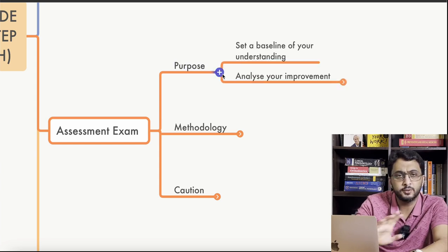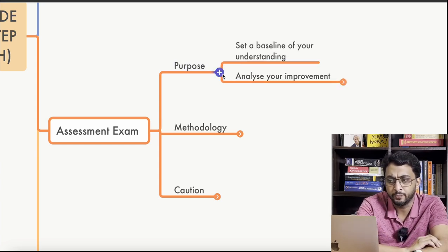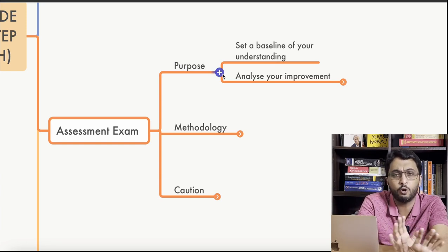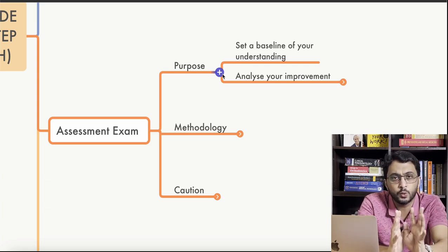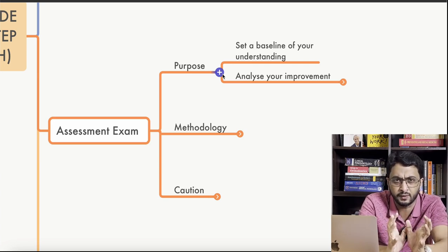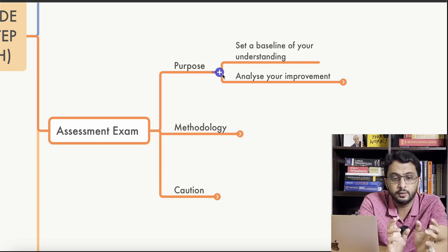Now the purpose of the assessment exam is very, very important. It is to set a baseline of your understanding. No matter how much you know, don't bother. Just set a baseline. If you're getting 10 marks, okay, 10 marks, enough. You're better to go with the percentage. You're getting 10%, enough. Okay, very short exam. Don't worry about it. So 10 marks or 10% is your baseline. Okay, set that. Write it somewhere.